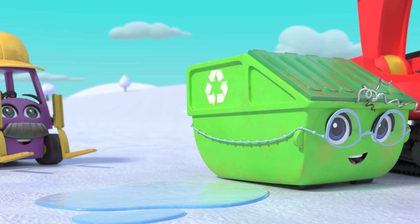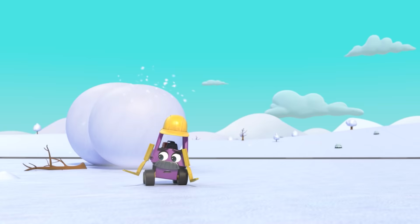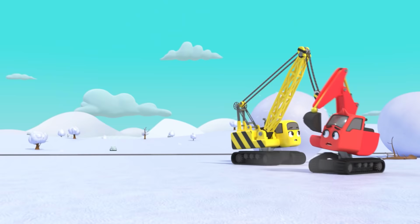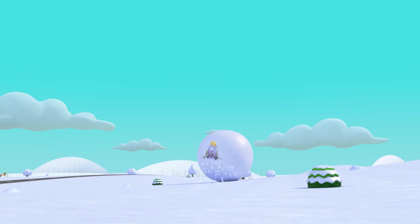Oh no! Mr. Rubble slipped! Careful! The snowman is about to fall! Watch out! Quick, Mr. Rubble! It's catching Digley too! Phew! That was a close one. Oh no! It caught Mr. Rubble! Careful!